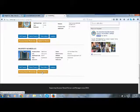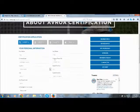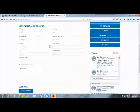What you want to do is click Certify Property, and you're going into a 4-step process. This first step is just your personal information. A lot of it is already auto-filled in from your profile page. You should know that your first name, your last name, and your contact email cannot be changed on this menu because that is set by your personal profile page.